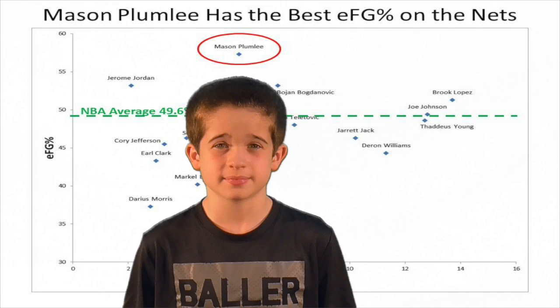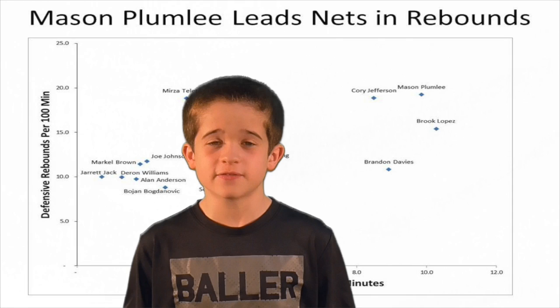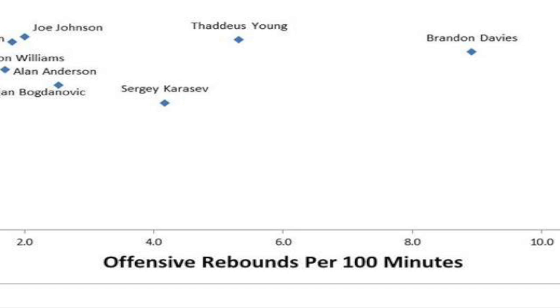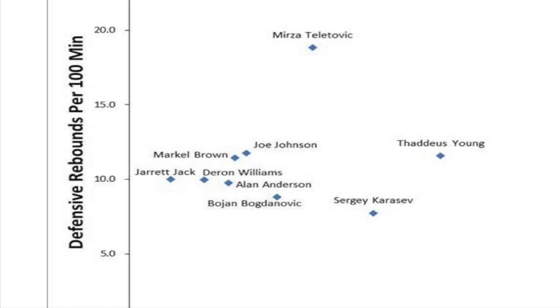If you were impressed by Mason Plumlee's effective field goal percentage, you're going to be even more impressed by his rebounding. Across the bottom, we have offensive rebounds adjusted for time. Going up, we have defensive rebounds, also adjusted for time. Guess who's leading the team again? Mason Plumlee.